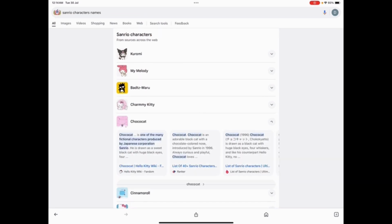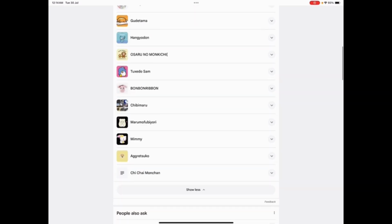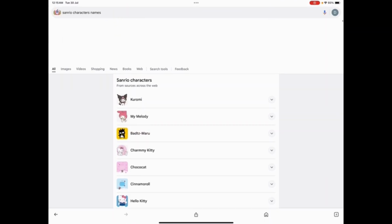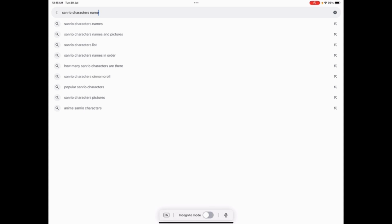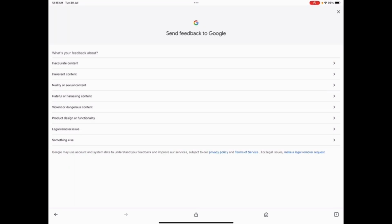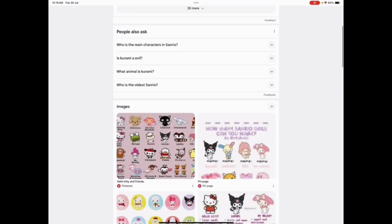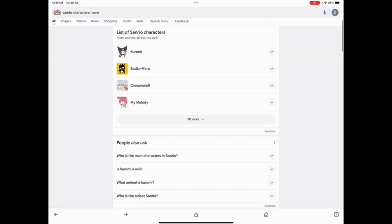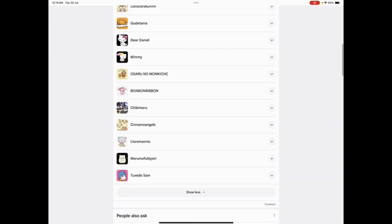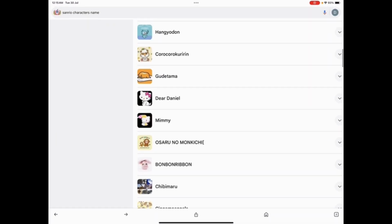Okay, so these are Sanrio characters. It changes every time. Oh no. The list changes every time. So this is why I'm gonna... I wanted you guys to have one last look at the Sanrio characters. Tuxedo Sam. This penguin is Tuxedo Sam. I knew it. I did not know it, but it's okay.